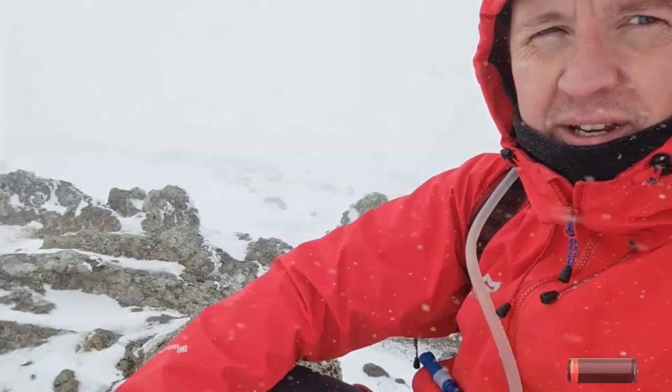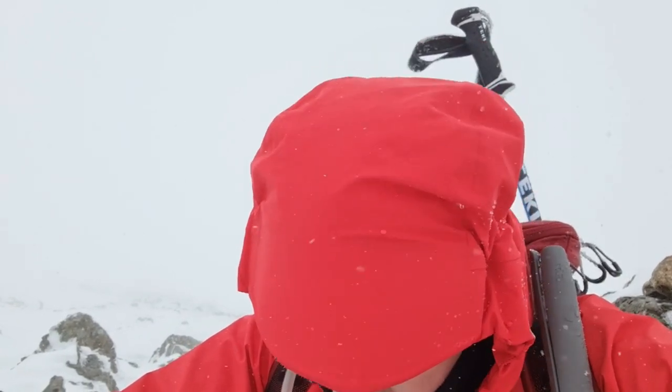Raise bagged, just need to do Whiteside next. Just sat here having a bit of a rest. Snow gusting past. So, yeah, not ideal conditions at all today. From Whiteside, I think it's a descent then down to Thirlmere. Bit of a walk back along the road, and then that's where the car's parked. Check in with you shortly, guys.